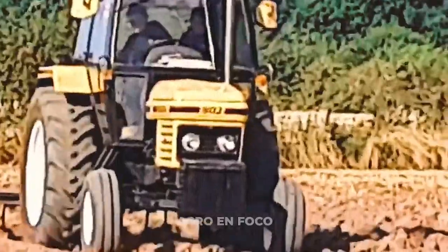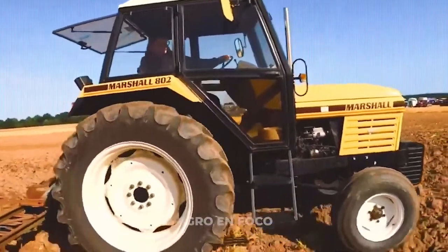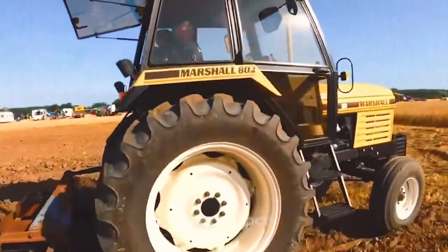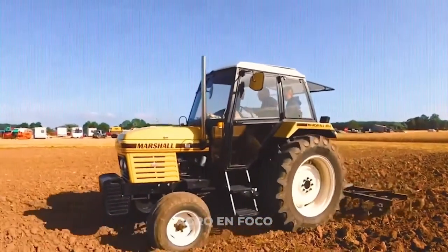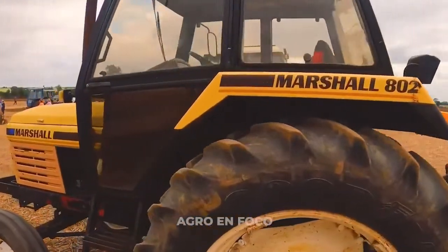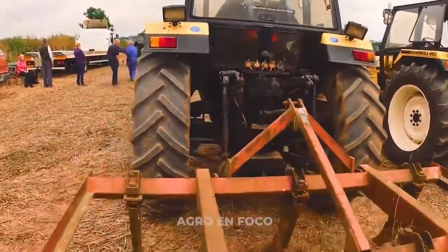In October 1982, Marshall Limited finally unveiled the Marshall 802 to the world. It was a moment of celebration. On the cover of Power Farming magazine, the tractor was described as frankly impressive. It was more than a piece of farming machinery. It was a symbol of British innovation. Farmers who tested it were impressed by its efficiency, durability, and of course its appearance. The vibrant color and modern design made the Marshall 802 an instant favorite.